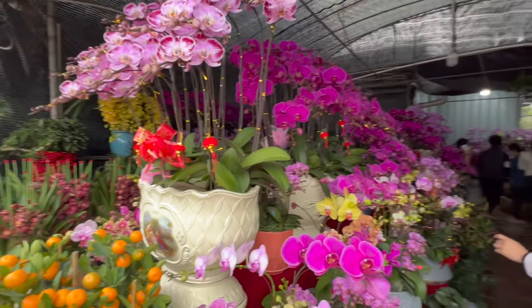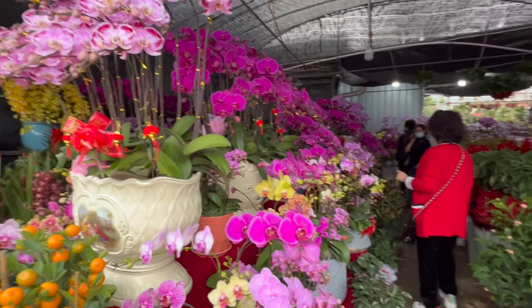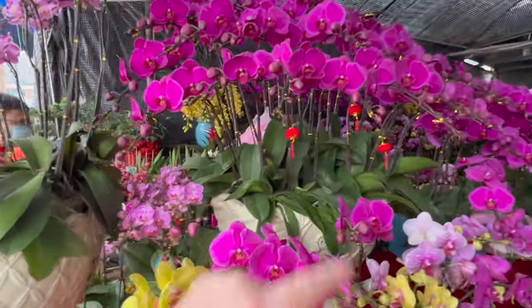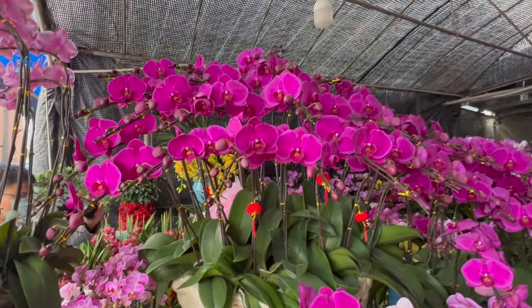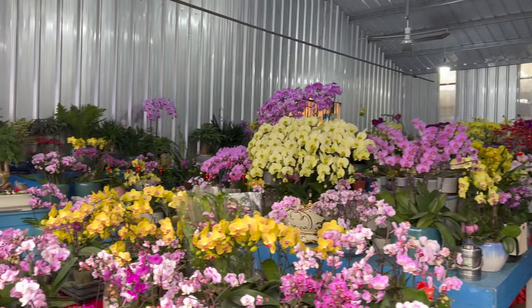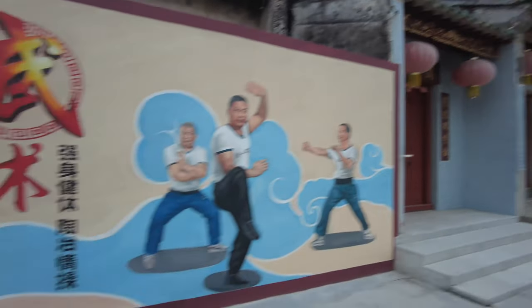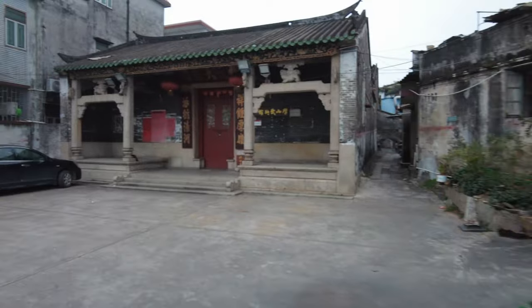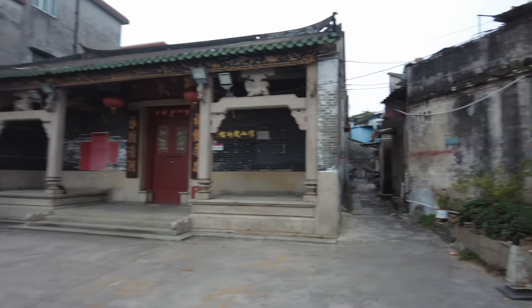It's Chinese New Year, so we are filming at the flower garden, and of course orchids. This pot of orchids here is about 4,000 yuan. That's insane. Tonight is a special dinner. It's a New Year's Eve dinner. It's a couple days before New Year's Eve, but we're still celebrating with a bunch of friends in an old village near Shaxi. Quite a treat.